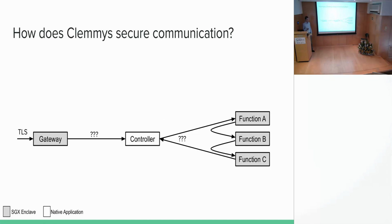So clearly, we want to run the OpenWhisk components outside of the enclave, other than the gateway and the function. But in this case, we cannot also use TLS, because if an attacker can read application memory, then the attacker can always leak the secrets for traffic encryption, or just directly read requests from the OpenWhisk components.